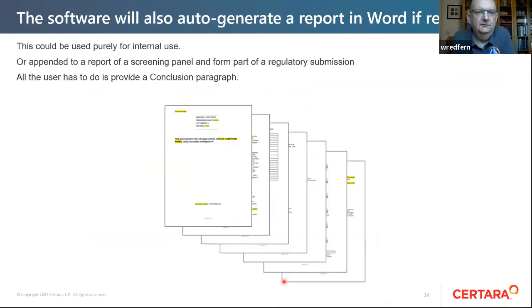And the software will auto-generate a Word report, which you could use purely internally, or you could even append it to a report of a screening panel and form part of a regulatory submission. All the user has to do is provide a conclusion paragraph. So all the text about the methodology, the tables, and the plots are auto-generated in the report.